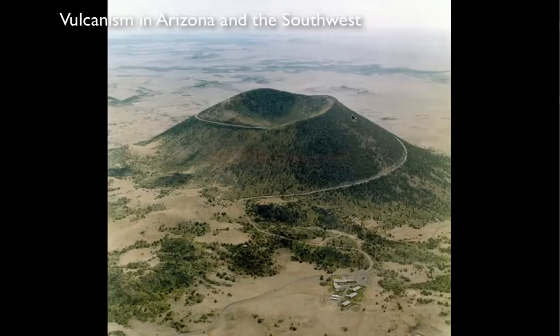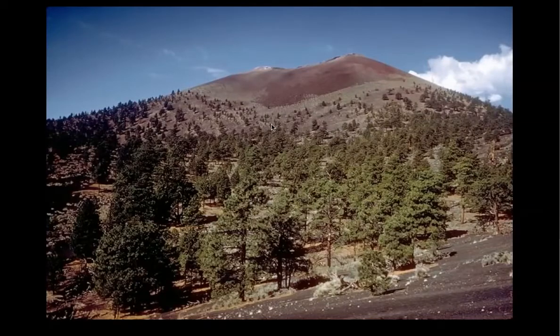As a child growing up over in this direction in Winslow, I always wanted to go up to the rim and look down into the earth and see the boiling magma. I was so disappointed when I got to the top, and there were pine trees down in here and it was cold. Oh well.